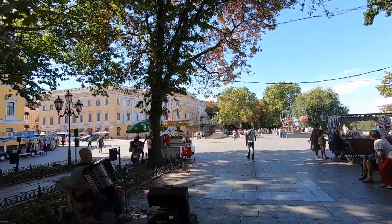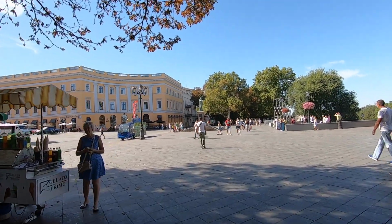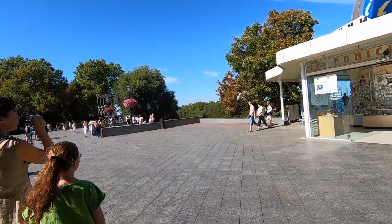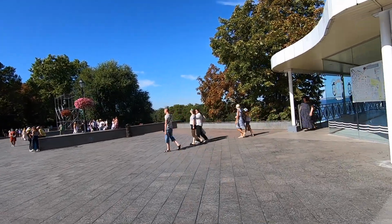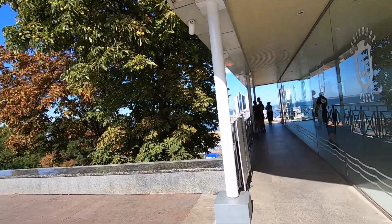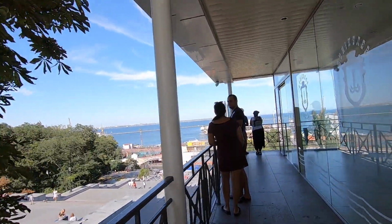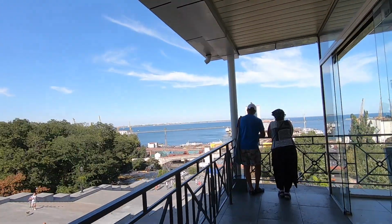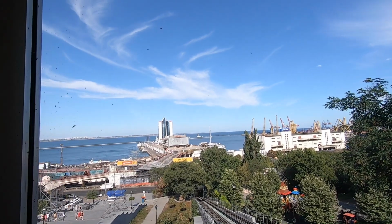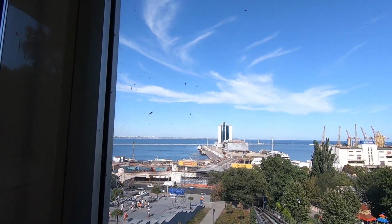And more free entertainment. Man, what a view. It's freaking amazing. There's the stairs we'll be going down in a few. And there's a little cable escalator thing you can go up if you're not up to the stairs. We're going to do the stairs. We're going to go down and check this place out some more.